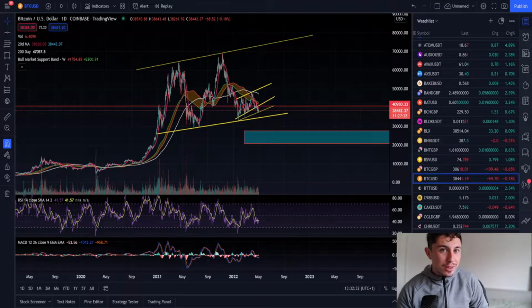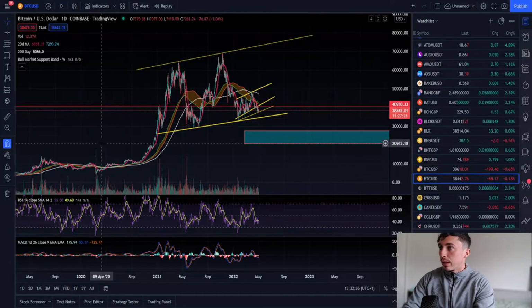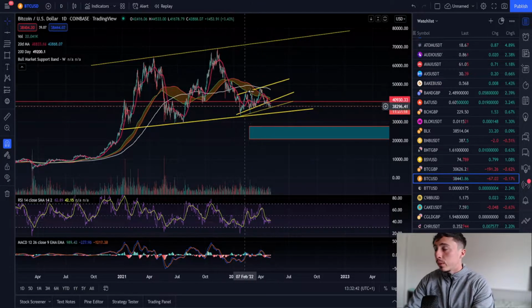Hello there everyone, today we're going to check out some Bitcoin analysis. We're going to look at the bearish and bullish scenarios of the market at the moment, whilst we're still sitting under this bull market support band, just lolling around $38.4k.